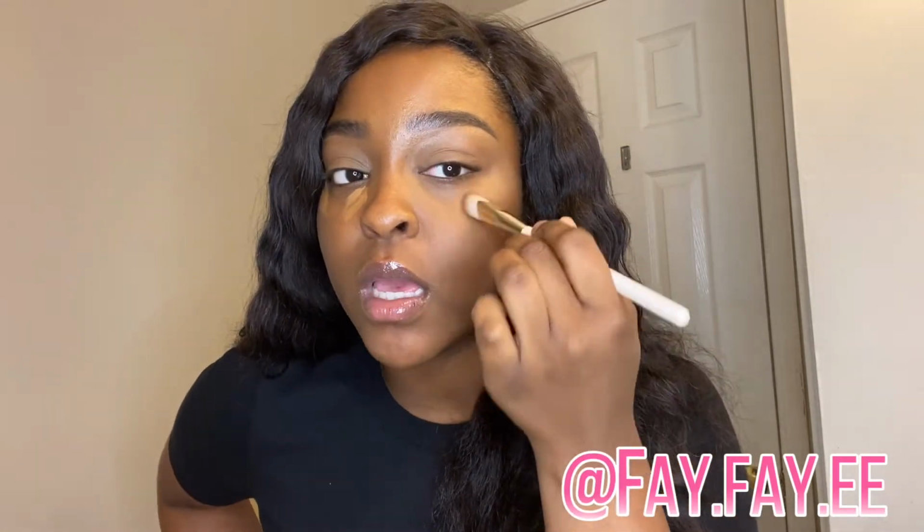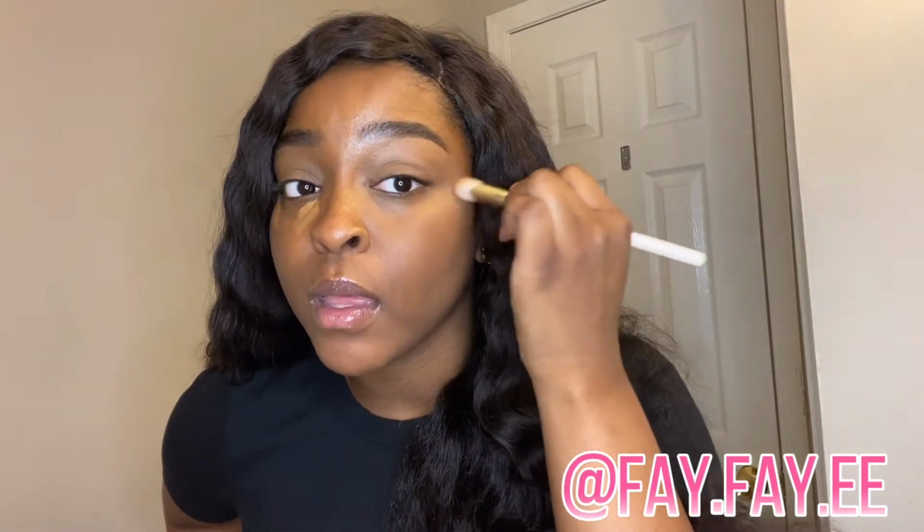I'm gonna do this side with the brush, and I'm gonna do the other side with my fingers. It actually does good with your fingers, but I want to show you what it looks like with the brush. I feel like this brush is a nice buffing brush. It gives you that nice depth. I love effortless makeup. I like makeup that looks like skin, making me look good, not trying to change my whole face, just trying to enhance it.